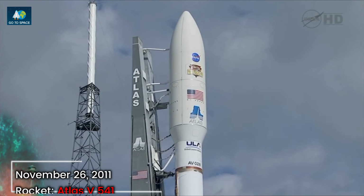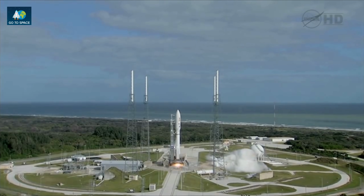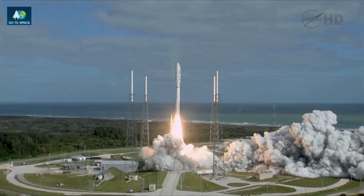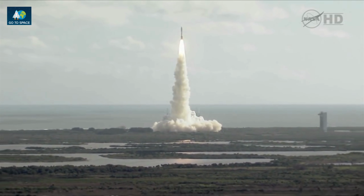Minus 10, 9, 8, 7, 6, 5, 4, 3, 2, 1. Main engine start, 0, and liftoff of the Atlas V with Curiosity, seeking clues to the planetary puzzle about life on Mars.